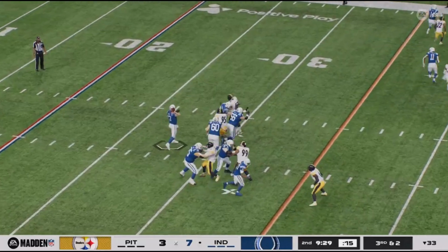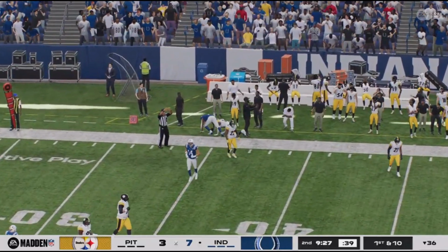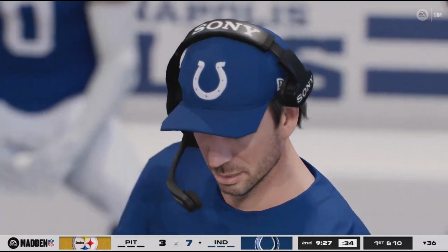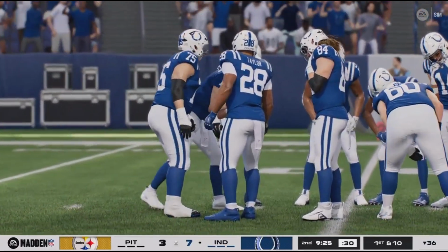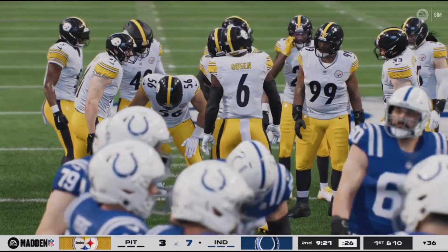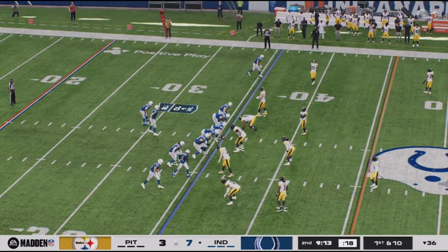Now Rivers. That is caught. Just a gain of a couple, but good enough to keep the drive rolling. They didn't need much. They didn't get much. But what they did get was enough for a first down. First and 10 at the 36-yard line. So from the 36 now, first and 10.